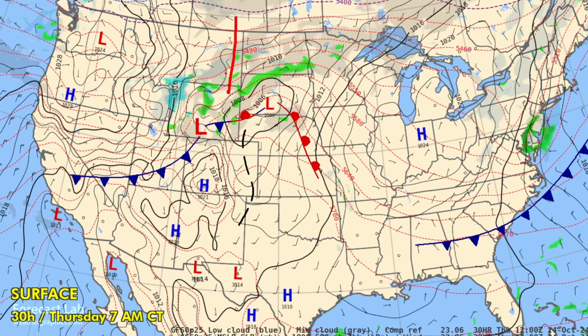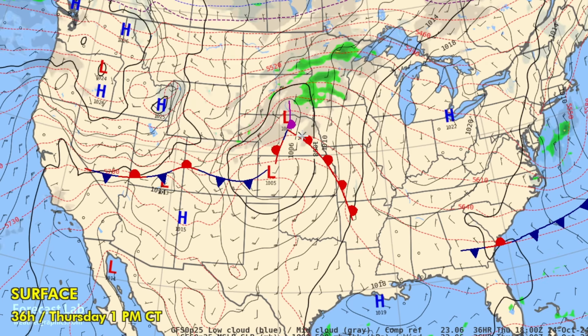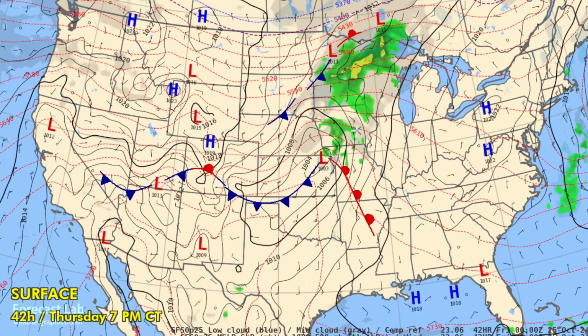In the north-central U.S., much colder. Another blob of cold air working south, so lows tomorrow night will range from about 39 at Denver, down to 30 at Bismarck, and down to 19 at Yellowstone Park. So heading into the rest of Thursday, you can see that frontal system approach that area of concern. Thunderstorms going up around Des Moines, down to Bethany, and maybe down to Kansas City.